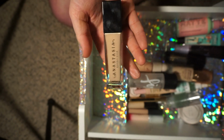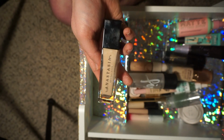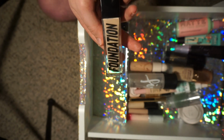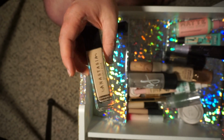The good thing is I really love the product inside. I really like the luminous finish that it gives. I just think it looks really beautiful on the skin. Even as someone who's oily, I felt like this one looked really good on the skin and didn't really move around too much. So I know a lot of people are up in the air on Anastasia right now, and I feel the same way, but this foundation is pretty good.